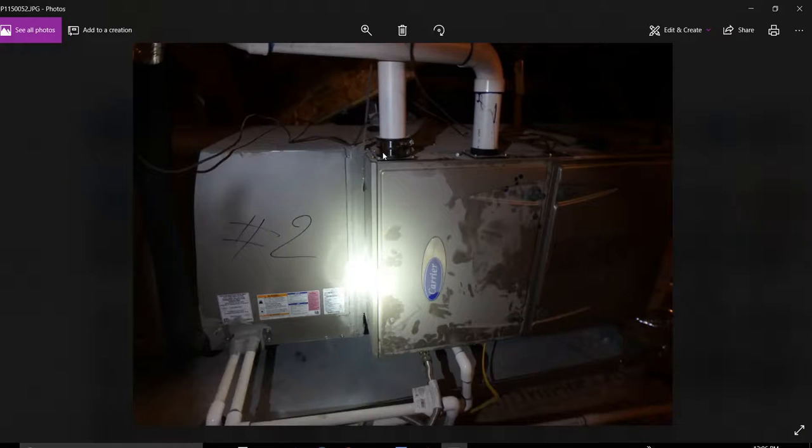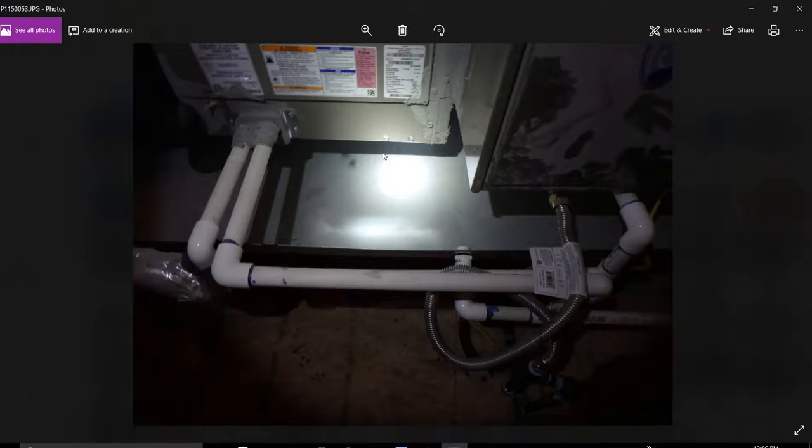Okay, now this is your number 2 air handler. When I first got up there, it would not come on. I removed the doors and put them back in place, and when I put them back in place, it finally came on. So I've got some videos here, one showing it not working and one showing it working. But one thing it's missing is a float switch on the drain pan.